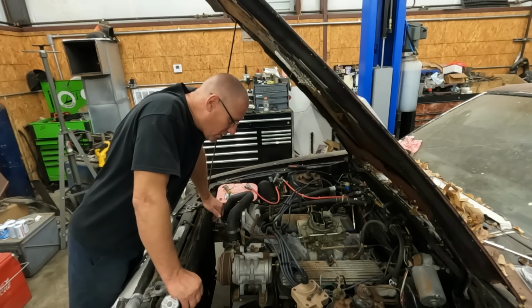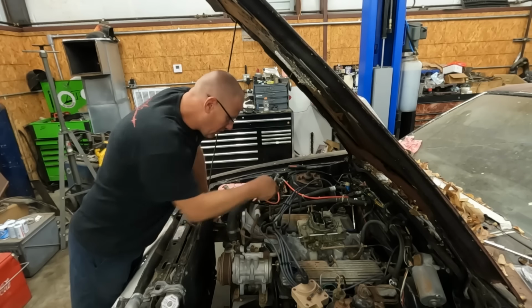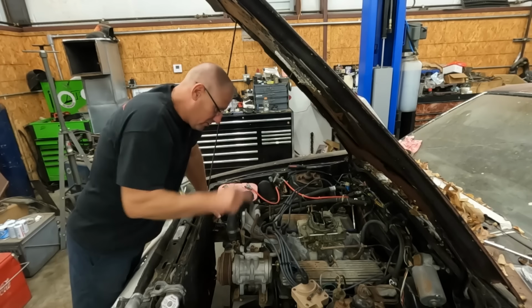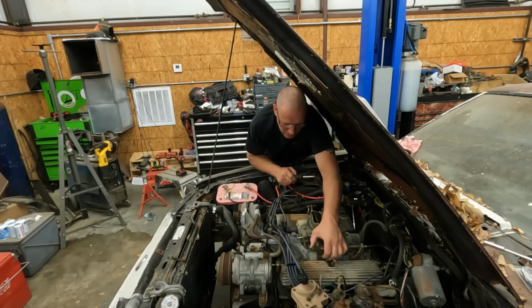So the last thing I worked on was a Chevrolet. I'm over here looking at these valves, wasn't even looking at these. Idiot. So it's 180 out. Let's do that again, which is probably going to be way off.